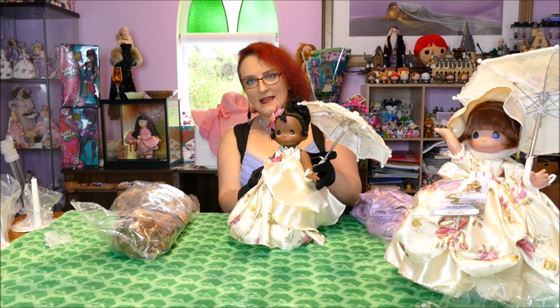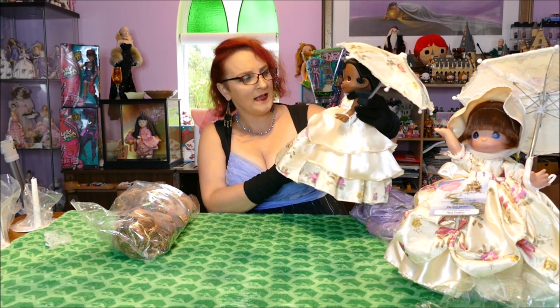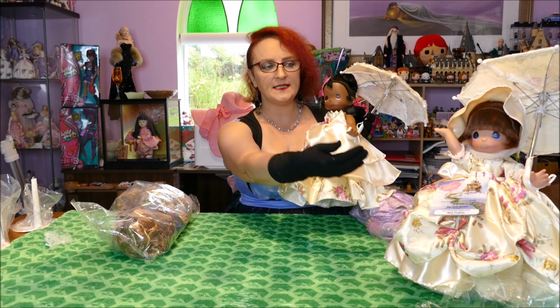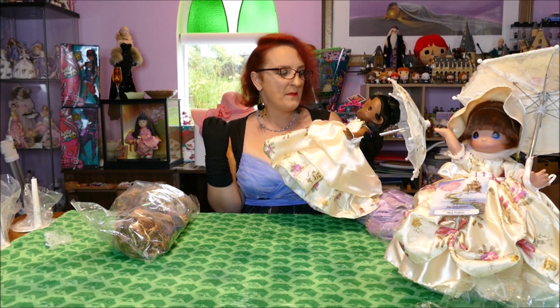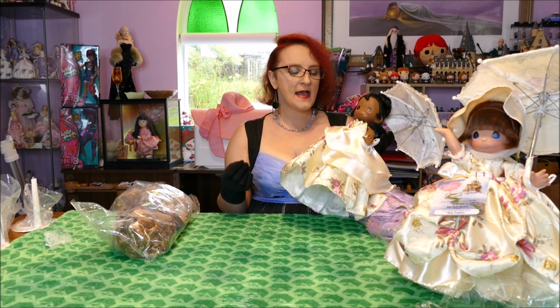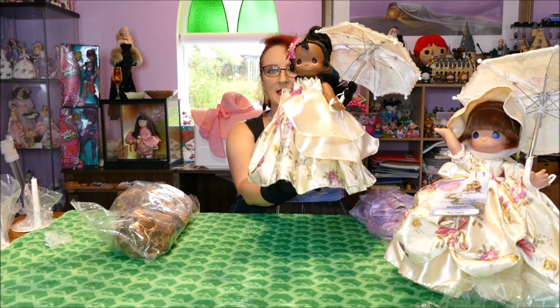Look at that. Isn't she beautiful? And just the difference in the dresses. If they had all been the same dress, I would still have been like, oh my goodness, they're stunning. But the fact that for each Disney princess and character there was thought about who they are, their story, their timeline, fantastic work by the artist.